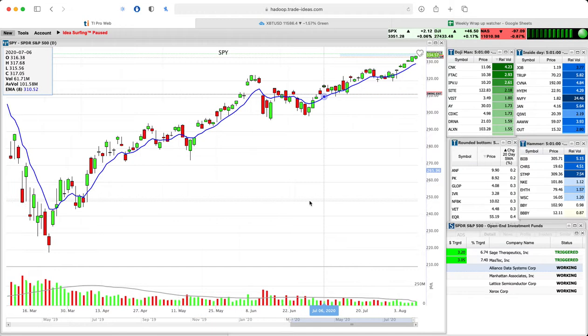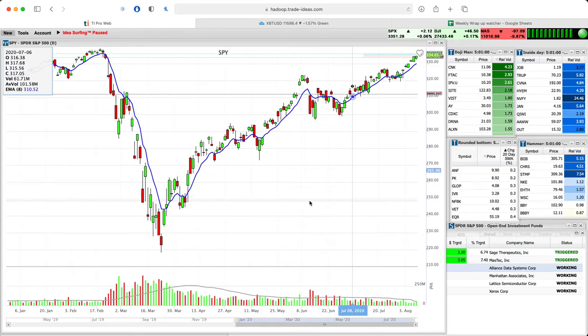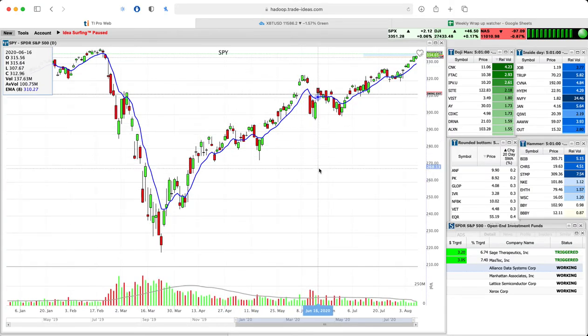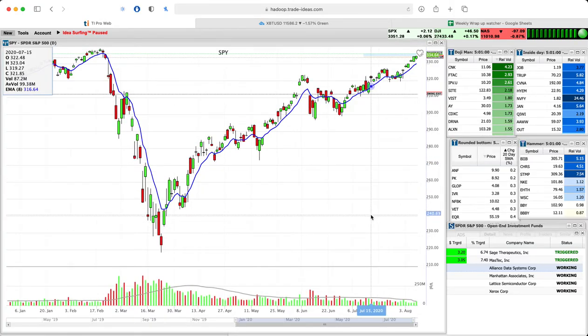But if you're new to this particular series, this is where I basically use Trade Ideas and its ability to backtest in order to build these lists and scan with these lists and come up with ideas to trade for the next week. I let the Trade Ideas auto trader trade them for me, close them on Friday, report the P&L to you guys, and then go again.